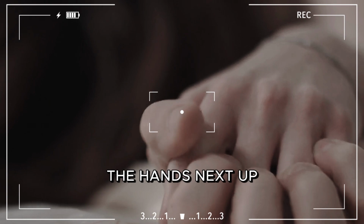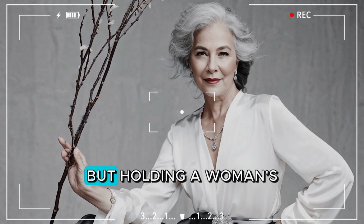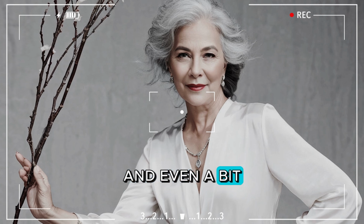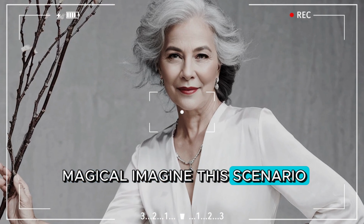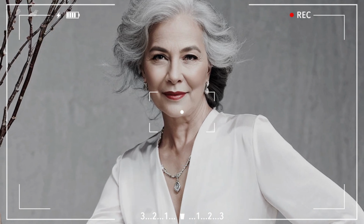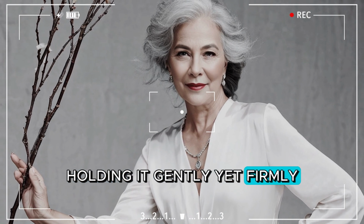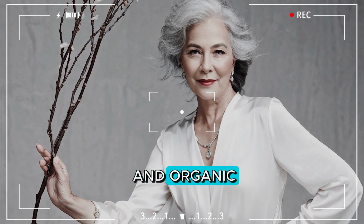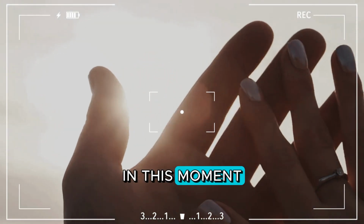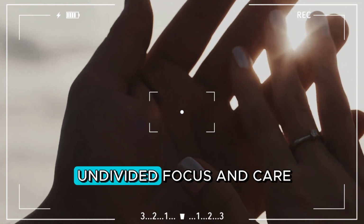The hands. Next up, let's discuss the hands. You might think it's too obvious, but holding a woman's hand in just the right manner can be incredibly intimate and even a bit magical. Imagine this scenario. You're seated opposite each other at a table, engrossed in conversation. You reach out and grasp her hand in yours, holding it gently yet firmly. This touch feels natural and organic, as if your hands were destined to intertwine. In this moment, you're establishing a connection that feels warm and attentive, conveying your undivided focus and care.